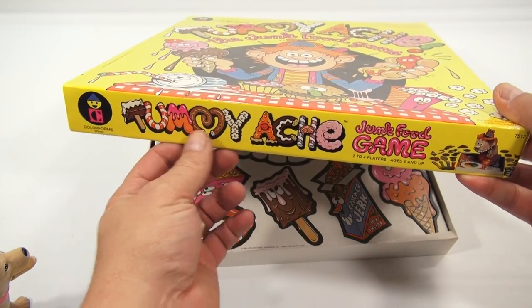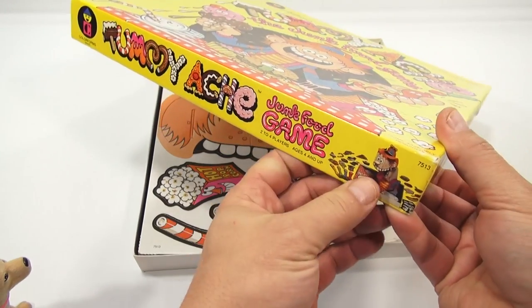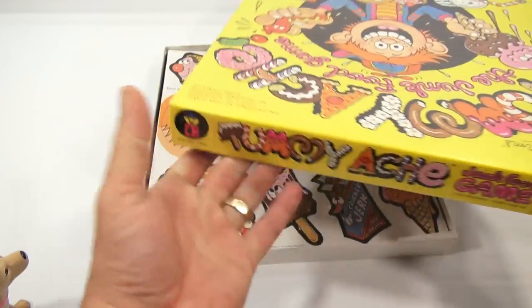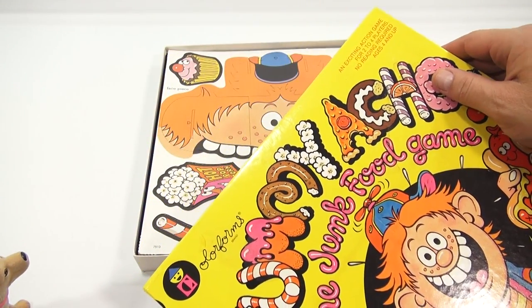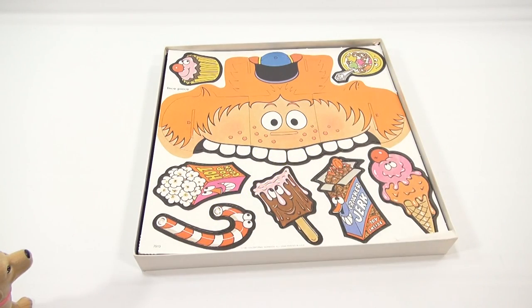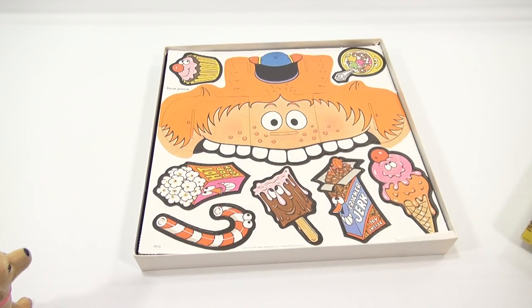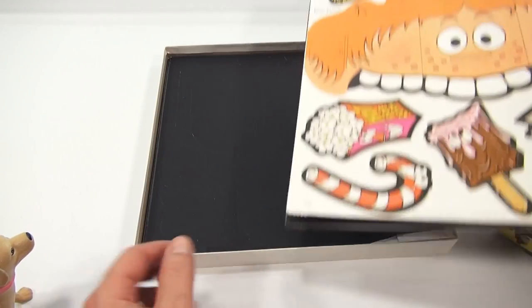It says, tummy ache, junk food game, 2 to 4 players, ages 4 up. And look, it's a big set we're going to have to build. So it's the same on all the sides. I couldn't read this in the plastic. It says, an exciting action game for 2 to 4 players, no reading required, ages 4 and up. So all of our instructions on how to play the game are here. And then look, I have to actually take this all apart and build it. There's a game board and all kinds of pieces.